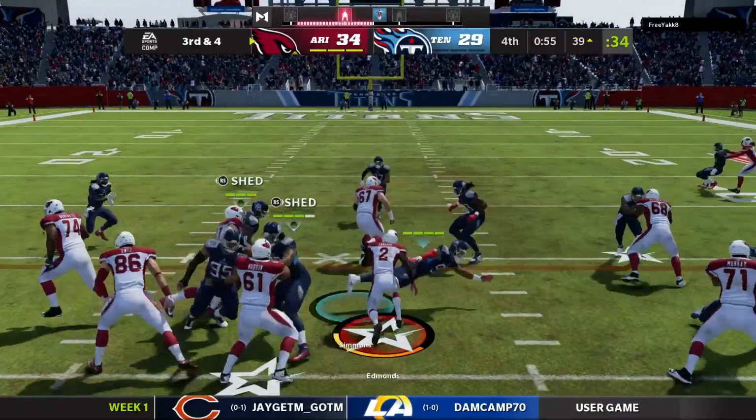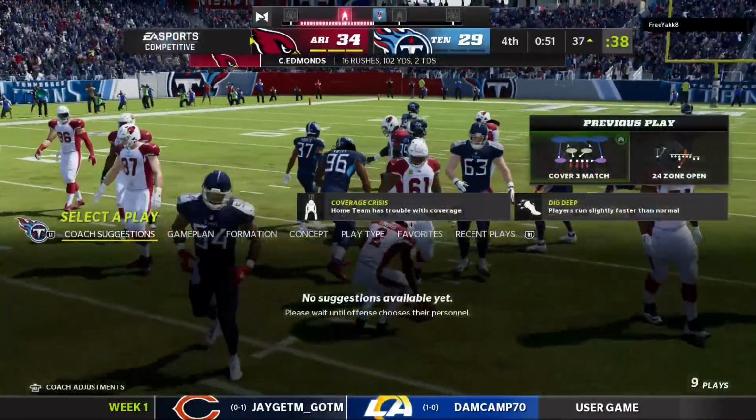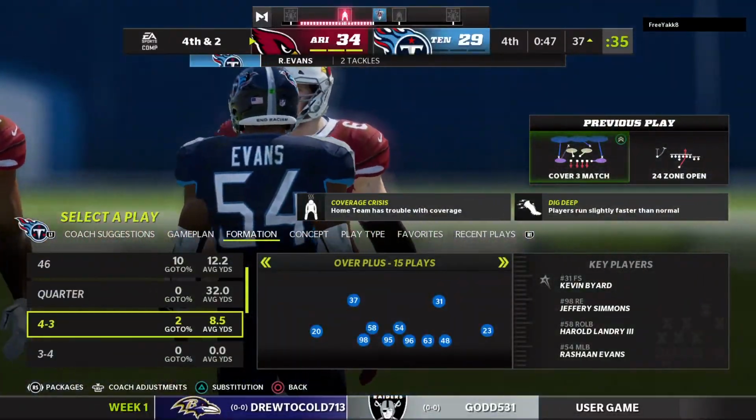On third down, they run with Edmonds. Well, this is going to depend on the spot, but it's not a very generous one. He looks to be about a yard or so short. 2 yards on the pickup there.